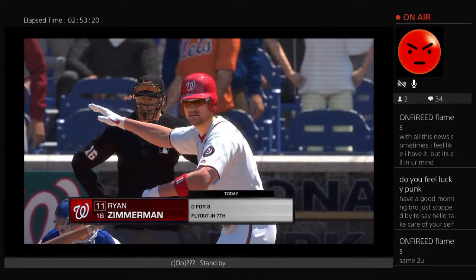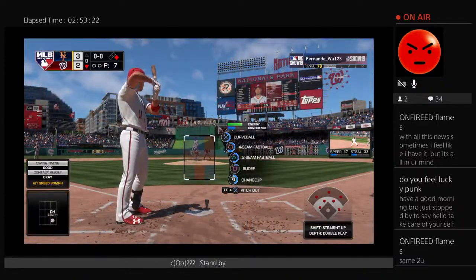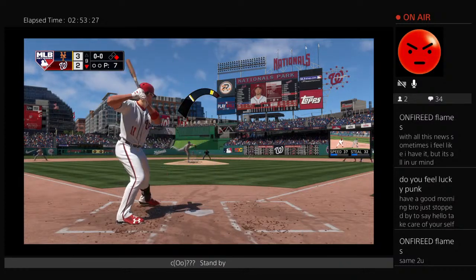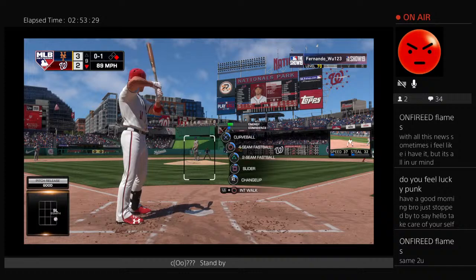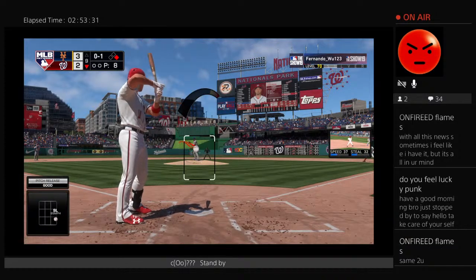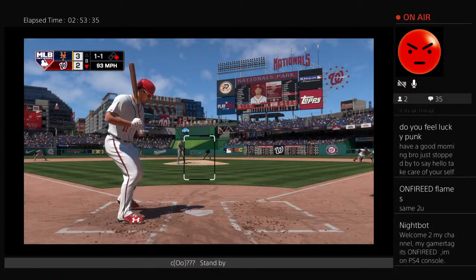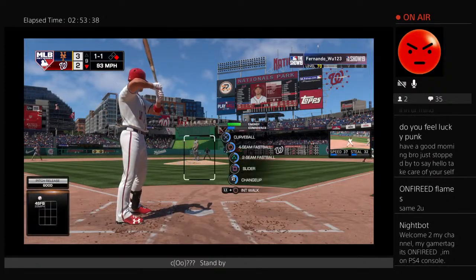So coming to the plate, Ryan Zimmerman. He'll be looking for something he could drive into the gap and drive home that tying run from first. And he lays off a pitch in there for the first strike. Count even at 1-1 to the Nationals' first baseman.